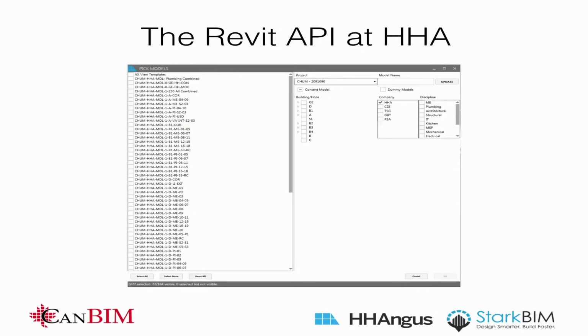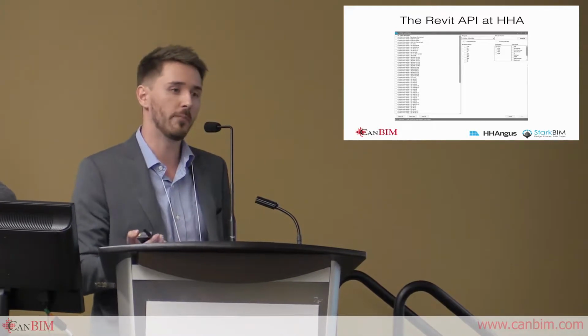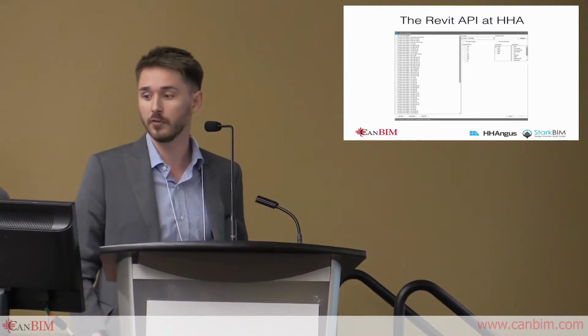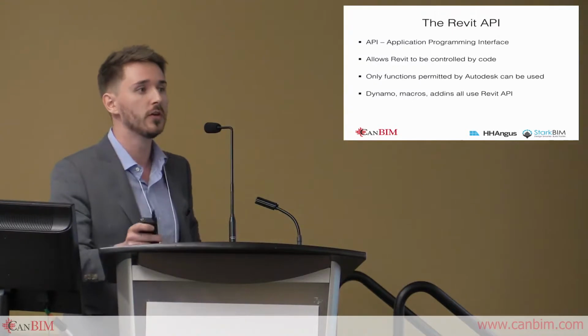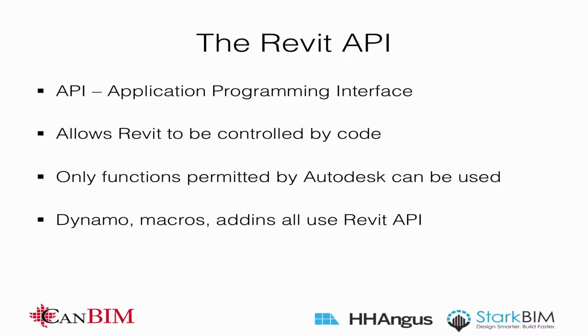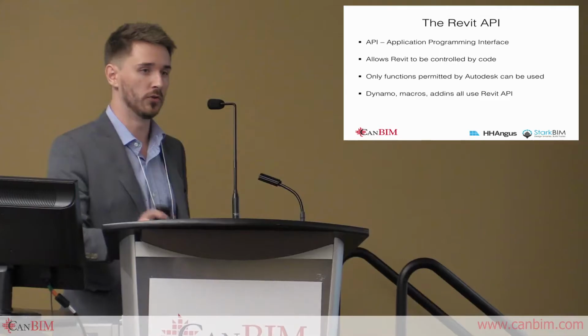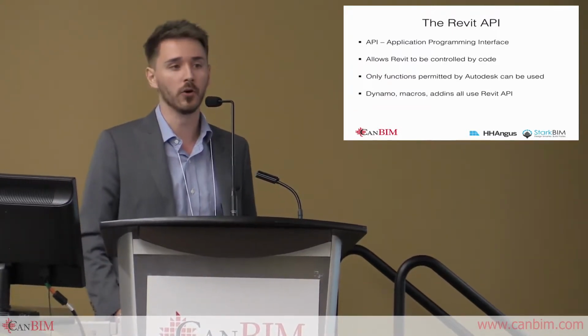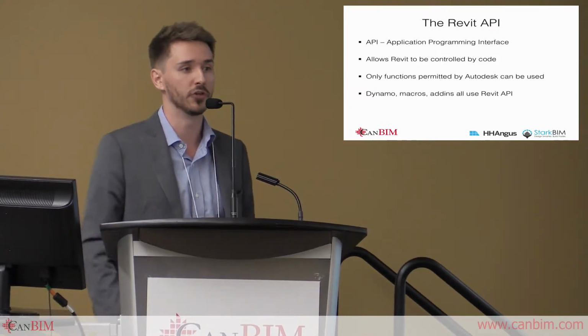So API stands for Application Programming Interface. An API is effectively something that allows a program to control another program, as opposed to using a mouse and keyboard that you would normally use to control the program yourself. For the Revit API, only functions that Autodesk has permitted can be used, and it's officially supported by them. An example you probably all know is Dynamo, which is essentially a visual front end on the Revit API, allowing people that don't know how to code to take advantage of the API. And any macros or third-party tools that you use are also leveraging the Revit API.